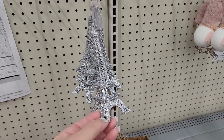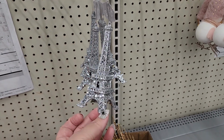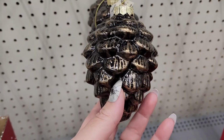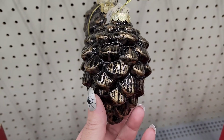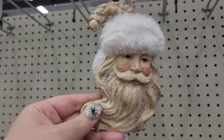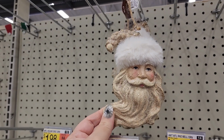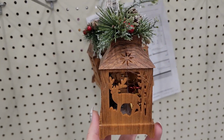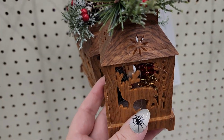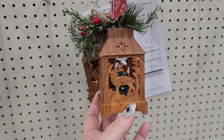The Eiffel Tower, the sparkle of that big glitter, y'all, just gives me life. This guy's kind of cute. A pine cone, and I think it's really thin glass. I'm not 100, but I'm thinking, yeah. Whew, this guy's heavy. You better have a substantial branch to hold him. Okay, a little strange, and the reason I say that is because there's a lot going on inside of there, and you really can't see it too well.